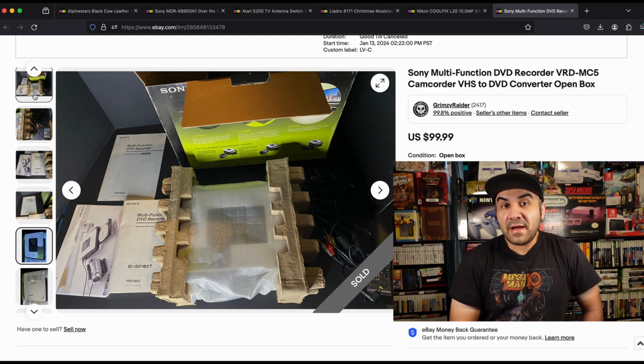Always have an open mind when you're out in the thrift stores. I know it's best to find stuff that you're used to and that you know like the back of your hand, but sometimes taking a risk pays off, and here it did.